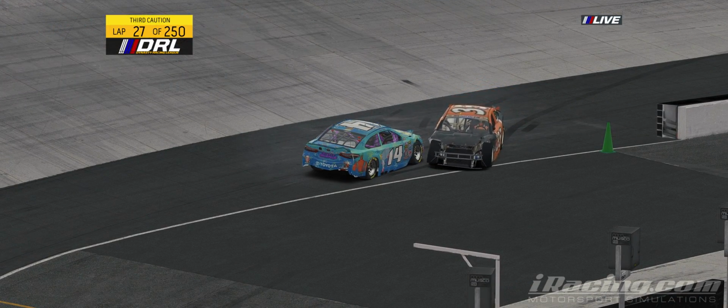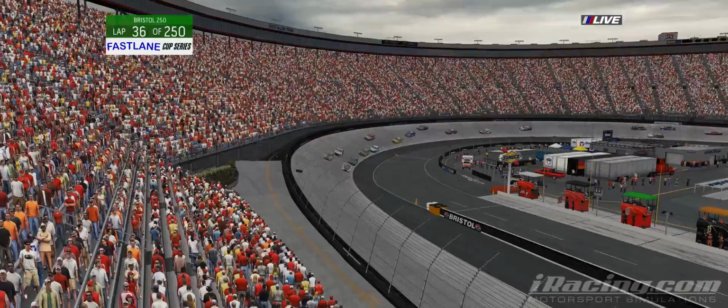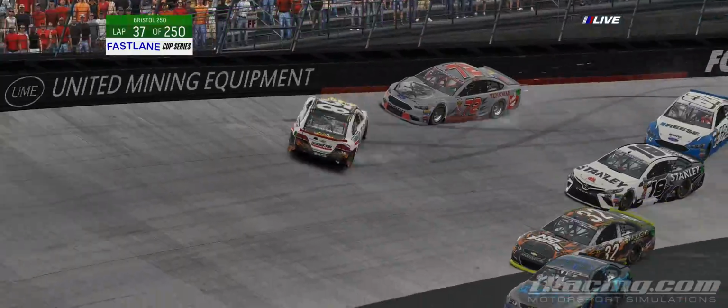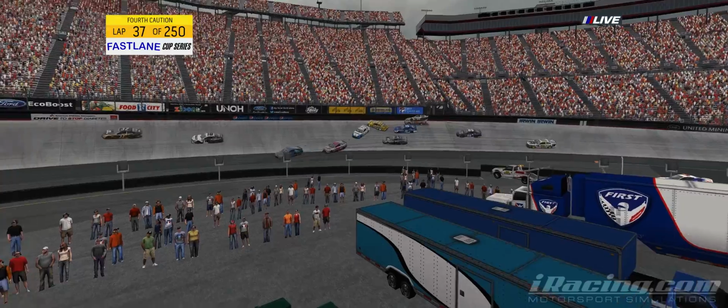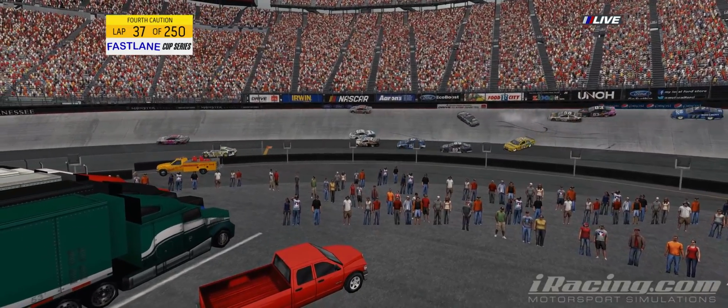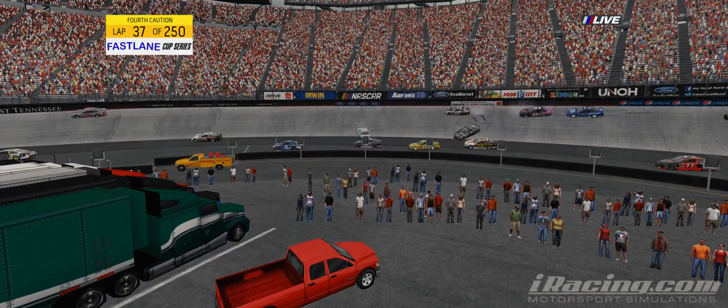Lap 37, Hallis still out front battling but losing ground. Presnell and Levine tight, and Schwartz turns Hustad and Levine sneak by. Burrows, Harmon, Gonzalez, a huge hit on the 62. 15, 89, 12 involved.